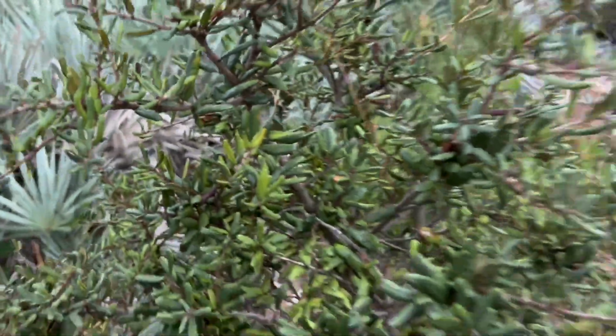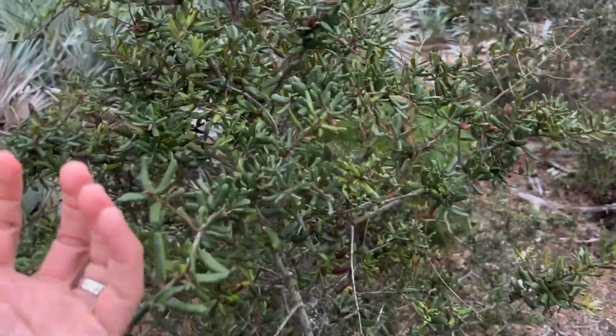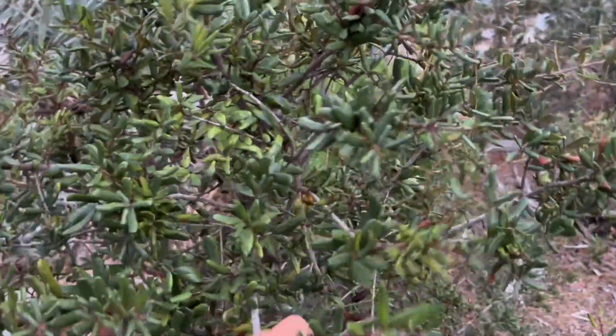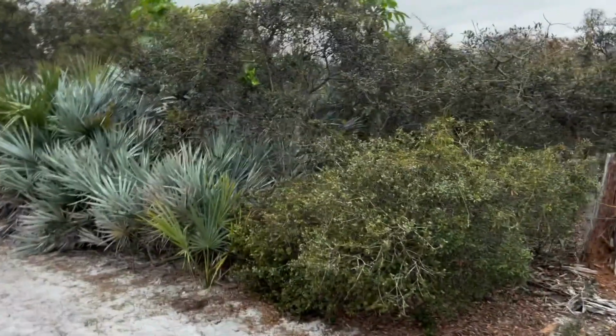They stay very compact. It's a very thick and stout tree. This is the host plant. This is what they love. They love this stuff. So they will eat live oak, but they prefer the scrub oak.